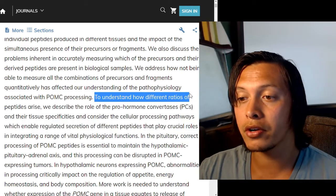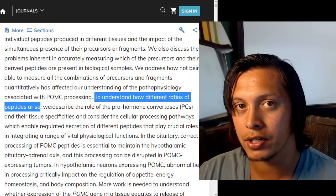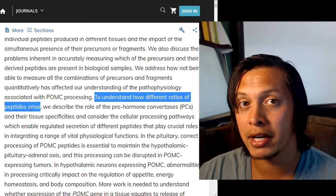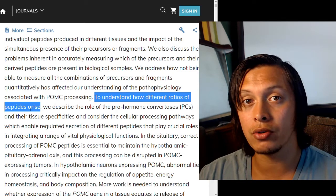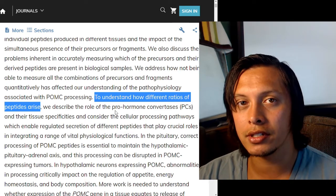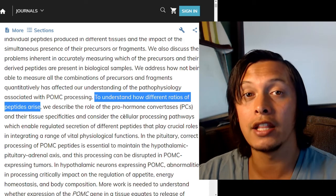So to understand how different ratios of peptides arise, this POMC protein, when it gets cleaved into multiple peptides, then each of those peptides may or may not have an important role in whatever tissue it's in. And so the ratios of all these peptide sequences could be important, or we would argue is important, since it's evolutionarily conserved to some degree. We would argue that it is important in the functioning of the tissues.